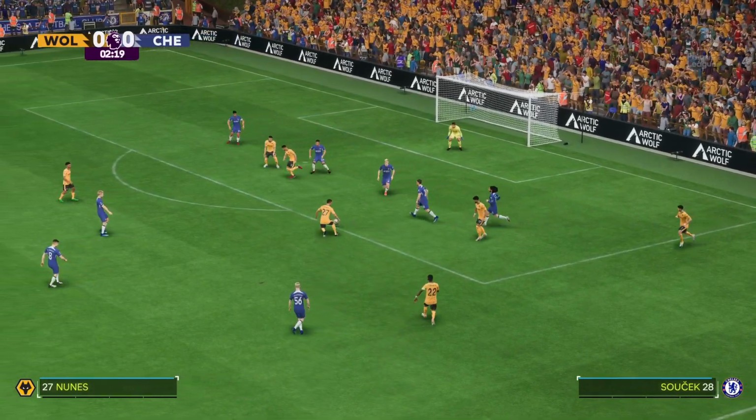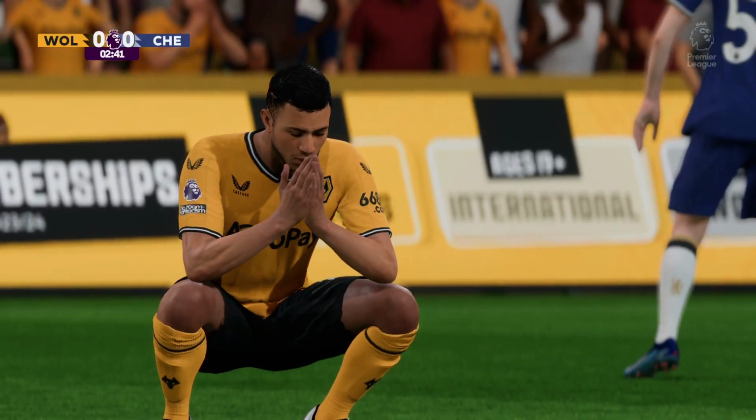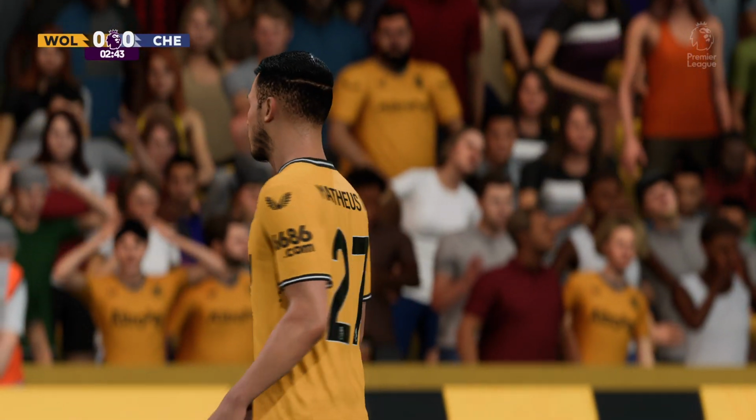Nice cutback. Maybe that's a misconnection with the ball. It's well wide.